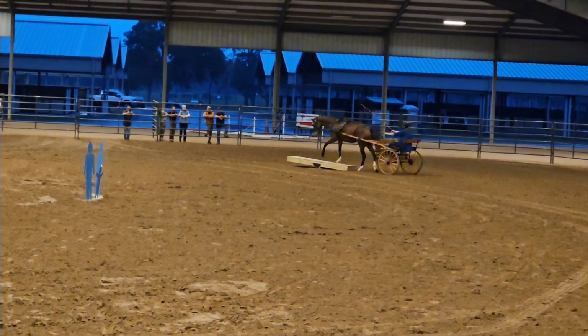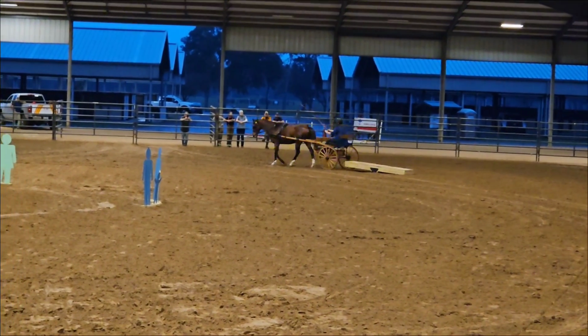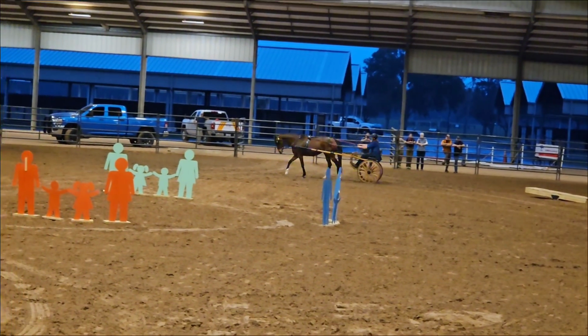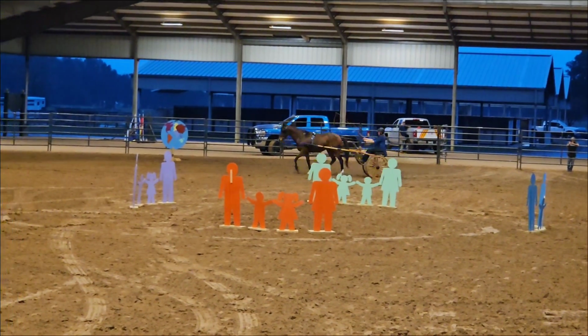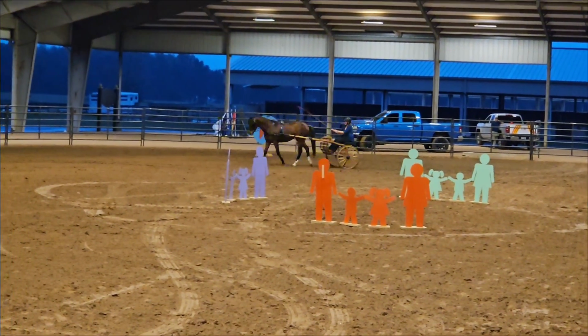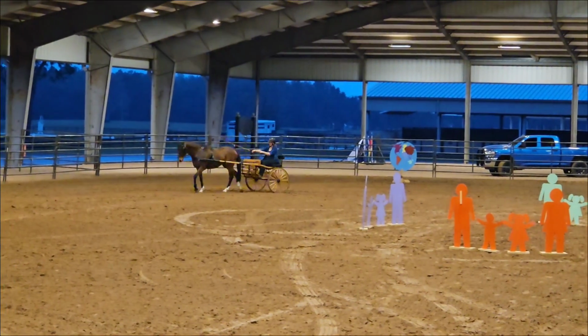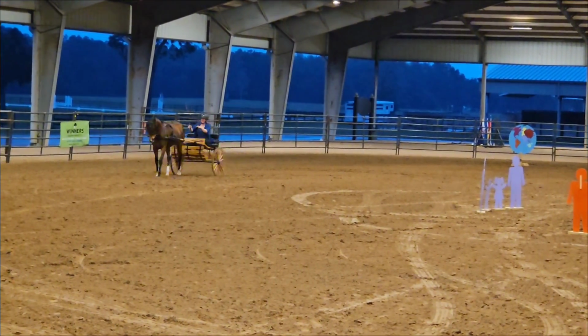Of course, changing speeds to come over a teeter-totter while driving a cart, which is super creative and challenging as well, because you have to get your horse really set up to steer onto that narrow target. And then your horse is still showing that confidence piece of being able to go over a teeter-totter, which is pretty impressive. And then here they show off a really collected trot.